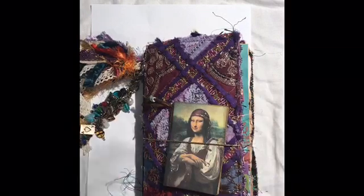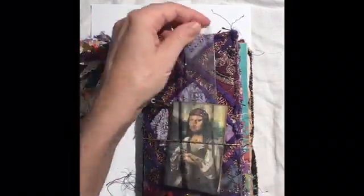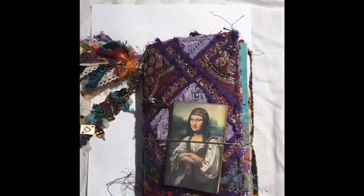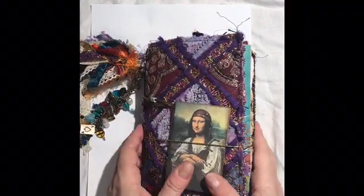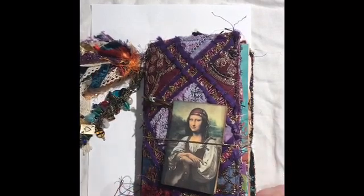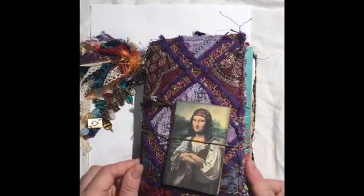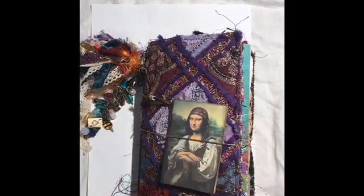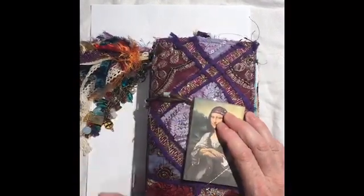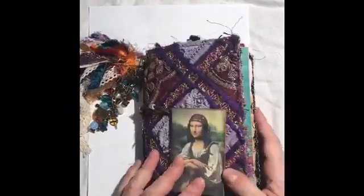Now it measures 5 inches by about 8.5. And I've done it like a TN style, so you can take pages in and out of it due to the fact that it's got elastic. So it is a flexible type of journal to have. And the closure's just this gold elastic, which came off a Christmas decoration.